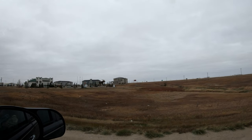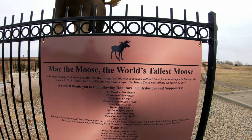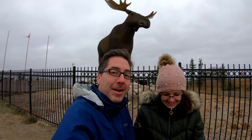And we stopped at another roadside attraction. We are in Moose Jaw, Saskatchewan, and this is Mac the Moose. And he's the world's tallest moose. And it is chilly, chilly out here. I think it's about -5. So this is Mac the Moose. All right, let's go back in the trailer and have some lunch.